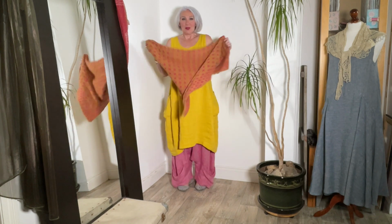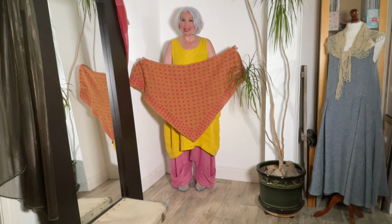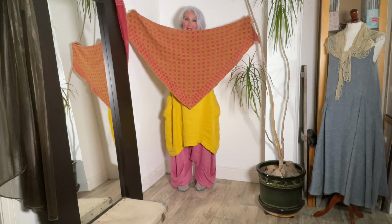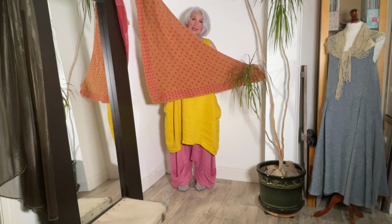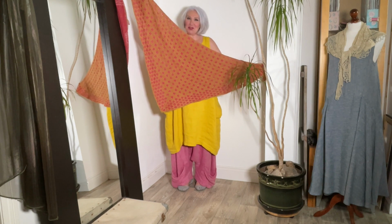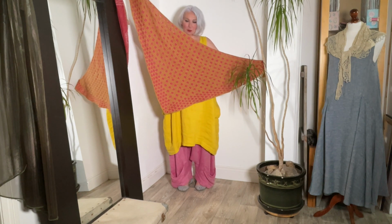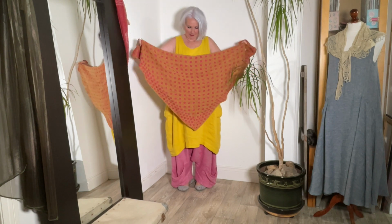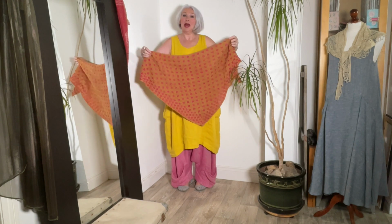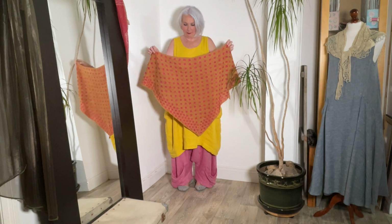I've got to start off with my finished object. I am so pleased. This is the Pressed Flowers Shawl. I've told you this 10,000 times, so I am sorry if I'm repeating it too often. By Amy Christoffers. And the original is knit in a DK yarn. This is a fine fingering.